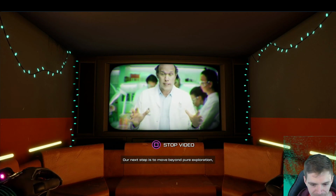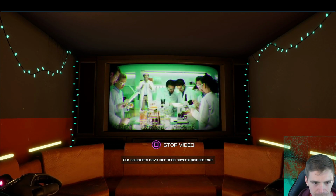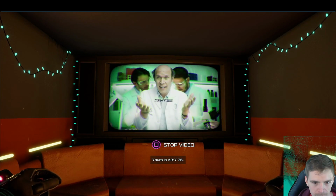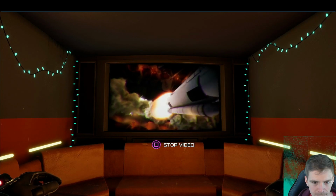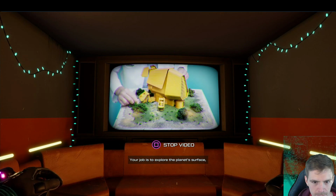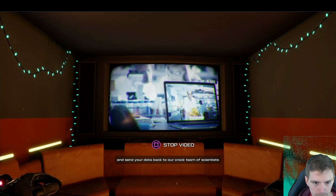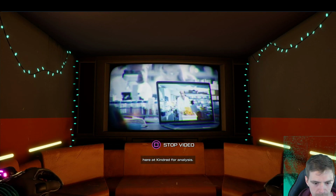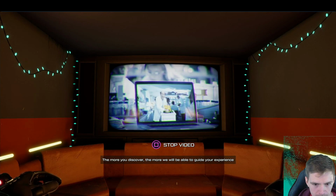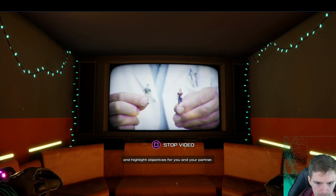Our next step is to move beyond pure exploration and into settlement, which is why you are here. Our scientists have identified several planets that may be fit for human habitation. Yours is ARY-26. Your job is to explore the planet's surface, catalog its creatures, threats, and opportunities, and send your data back to our crack team of scientists here at Kindred for analysis. The more you discover, the more we'll be able to guide your experience and highlight objectives for you and your partner, if you have one.